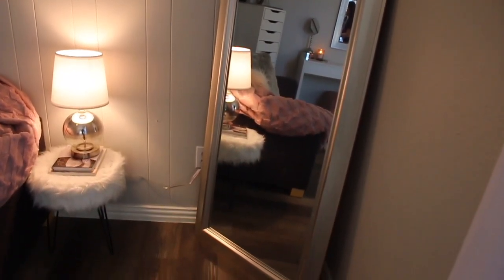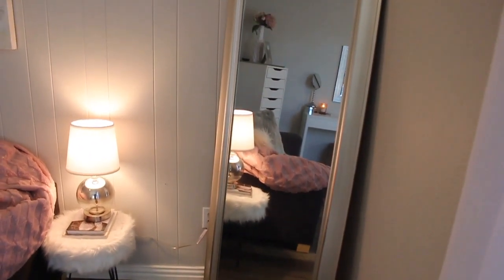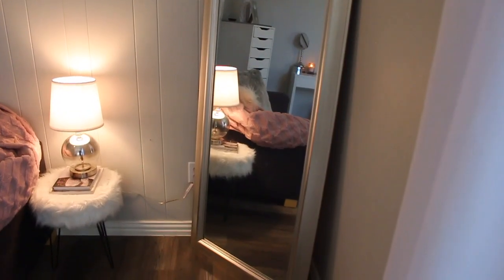Today I'll be showing you an office tour. We're going to be starting over in this corner here. I'm just going to do a talk over of all of the footage to make sure I go into full detail. But this is a leaning wall mirror that I got from Walmart, believe it or not.